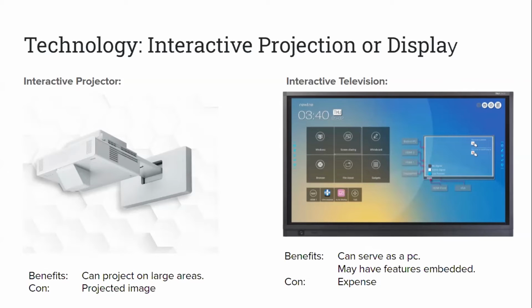Another option is an interactive television. The benefit of this is that it's just like a giant tablet on your wall, and it can function as a PC depending on what you have purchased. So you could control it with a wireless mouse or keyboard. It may have features embedded, like presentation software and an electronic whiteboard.